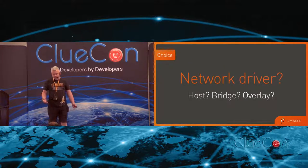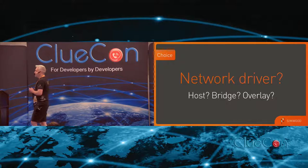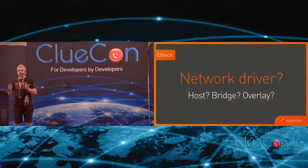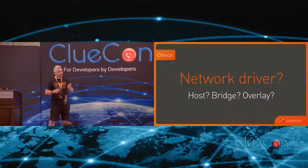Now, back at Simwood, when we started on this journey, we were slightly blown away, frankly, by the amount of choices that we needed to make. The first one I talked about at length last year. Who saw my talk last year? So, yeah, okay, about a third of you or so. So, okay, I'll give a quick recap on that.